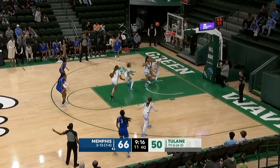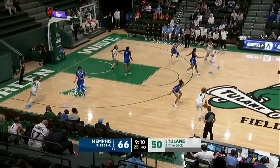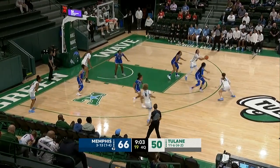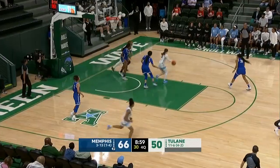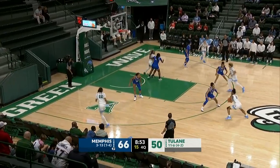Eaton for 3. They've been off the mark in this second half now. 0 of 5 is Memphis, after making 10 of their 15 first half triples. Well, you had to think they were going to come back down to earth a little bit at some point. Shores has had an excellent game, left that one strong, gets her own rebound. Can they get Keenan going? Has 4 threes in the game.